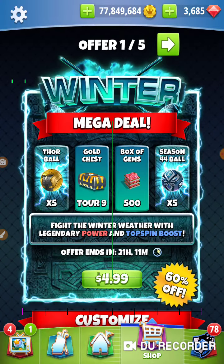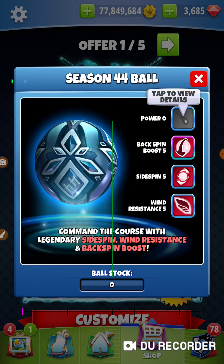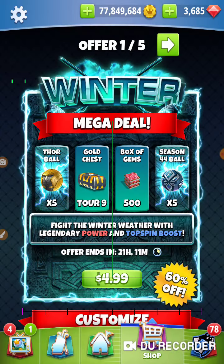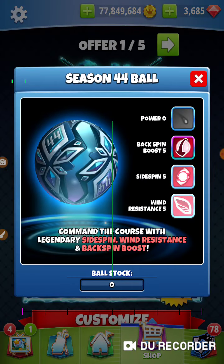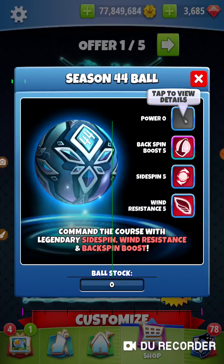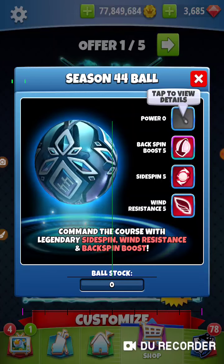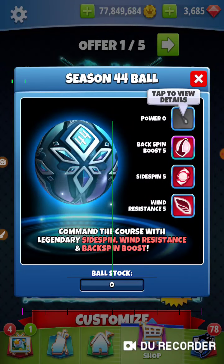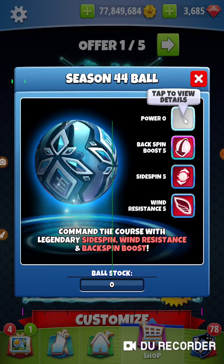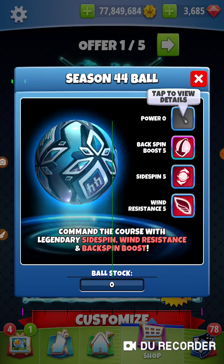And what are the balls they're selling right now? Let's see. This is the whole deal. Yeah, those are nice balls. Okay. Those are nice balls to have in your inventory. Those 0 power balls with... I mean, looking at the Santa, which was the first zero power ball that came out, like where they're at there versus this. I mean, 5 backspin boost, 5 side spin, 5 wind. There's nothing you can't do with that power 5 ball other than precision, or the power 0 ball other than precision.